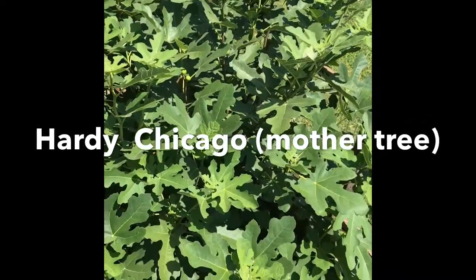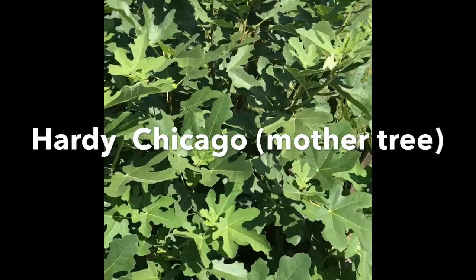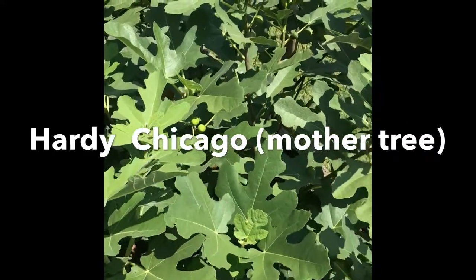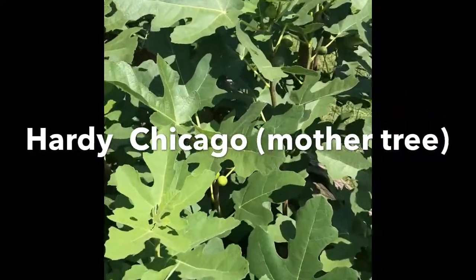The Chicago Hardy, my oldest tree, is getting lots of figs. I'm very happy. Did get some dieback last winter, but got lots of new growth. Hopefully these will ripen. I think most of them will.